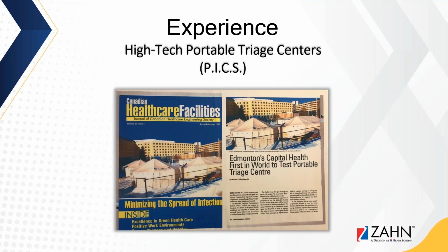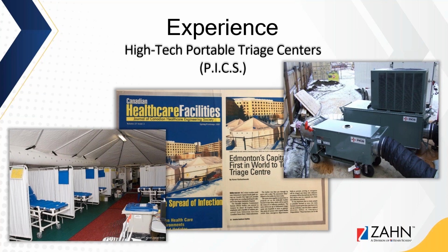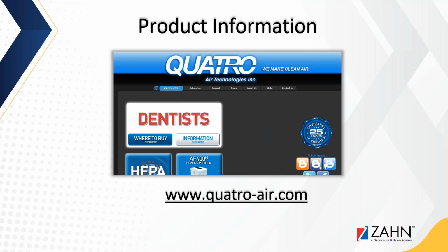Back in 2007, Capital Health, a company out in Western Canada, turned to Quatro for air purification systems for their portable isolation containment systems, or PICS. So although we may be new to the dental clinic world, we certainly have been providing clean air solutions for hospitals, medical clinics, and other industries around the world for many years. Our systems are designed to heighten the level of protection for dentists and for lab owners. They're not meant to replace CDC recommended safety procedures like washing your hands or wearing masks that are proven to reduce the transmission of viruses like CoV2.